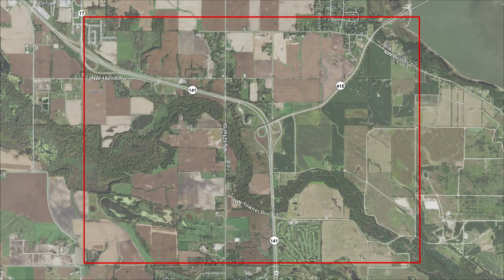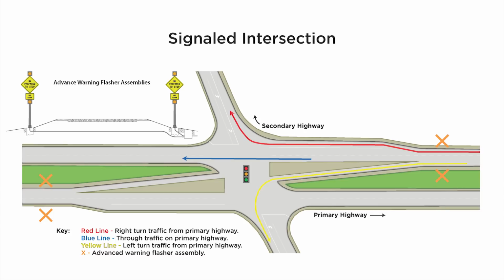Alternative 3 would construct a traffic signal at Iowa 141 and Northwest 121st Street with offset left turn lanes and advanced warning flashers. Traffic signals will likely increase crash rates and mainline delay on Iowa 141. The benefit would be to reduce side road delay and crash severity.